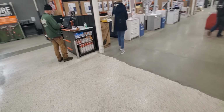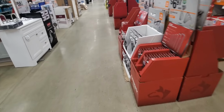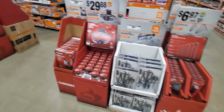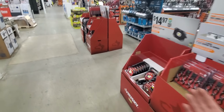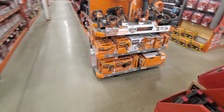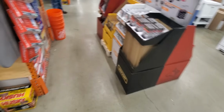All right. What else? Here is some stuff. Wow. So a lot of the Christmas stuff has kind of made its way out of here. I mean, this place is dead. They shouldn't even open this store until later, and they opened this store real early. I think I saw like 6 a.m. Obviously for the contractors to get in here.